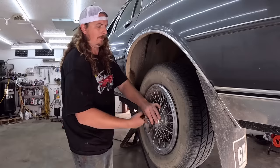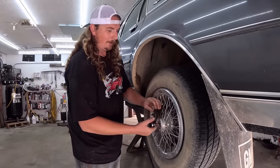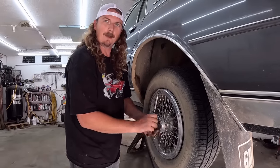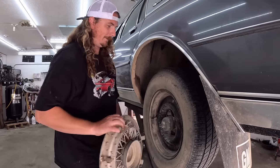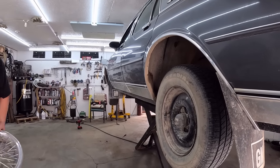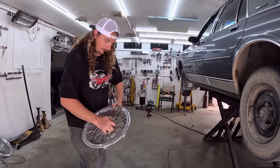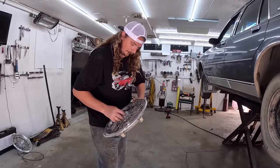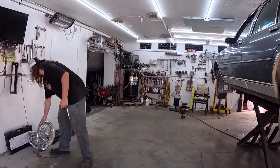So this comes off. On the movies, when you see all the cop cars with their hubcaps blowing off, it was all fake. What? So we'll go ahead and put this back together real quick so we don't lose it. Guaranteed these are probably worth some money to somebody if you were looking for one. So we'll put those over here.